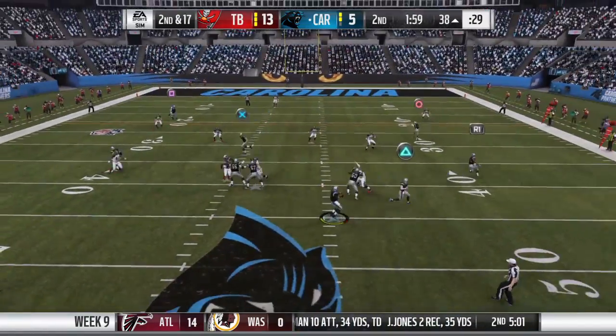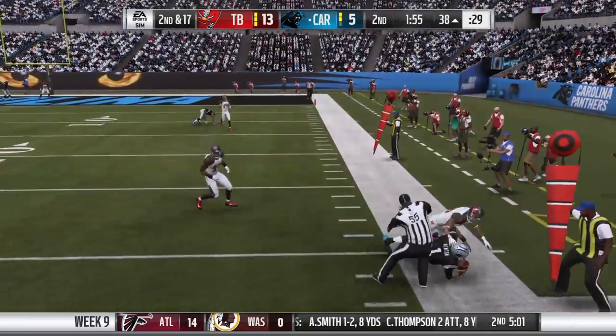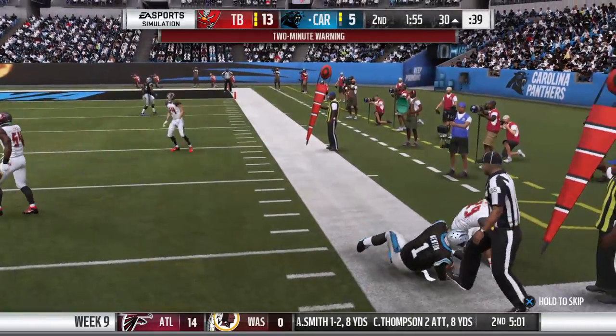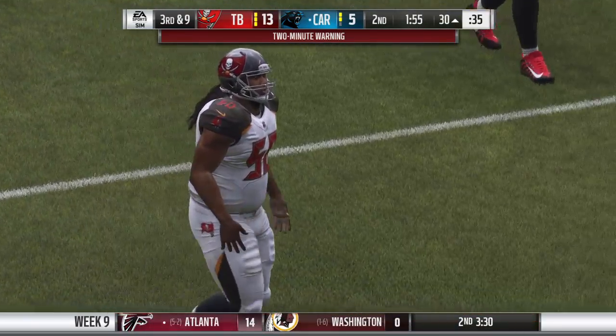Back to throw, Newton. He'll buy some time right, and some room to work. And he works it to the 30-yard line here, right at the 30. So a minute 55 to go in the first half.